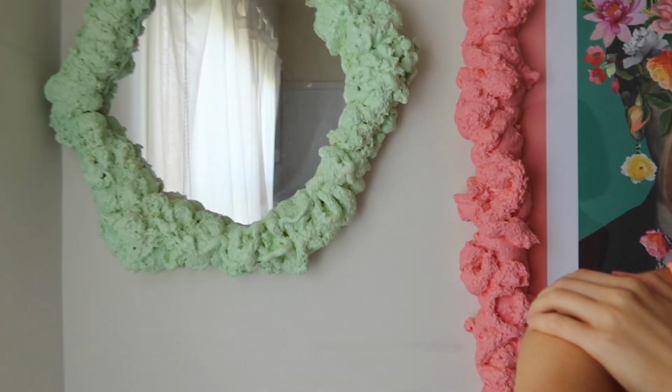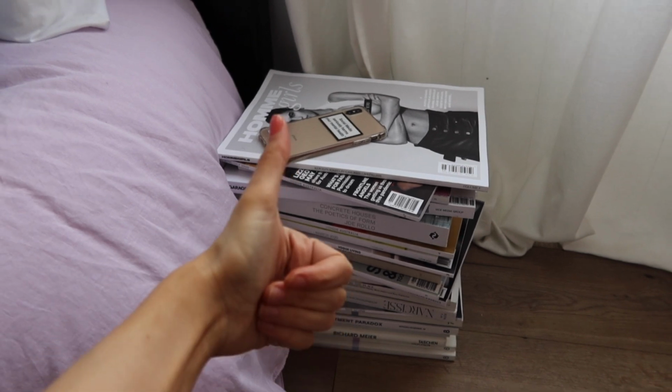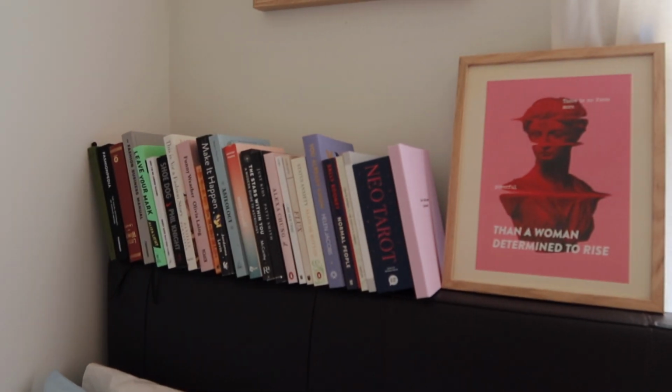And this was just like a hexagon mirror from Kmart, and I just went wild with it. Next to my bed I have a DIY bedside table, which is just a stack of magazines. On top of my bed head, I've just used it as a makeshift bookshelf because I have a lot of books and nowhere to put them. And I think it's kind of cute. It gives it, you know, quirky.